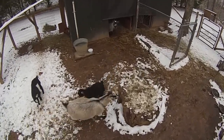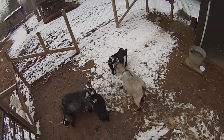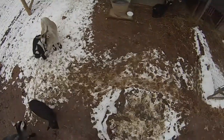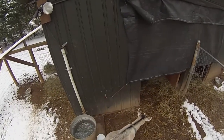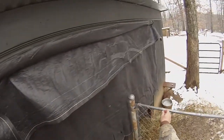Come here, girl. You hop off there. Come here, girls. Come here. There you go, Mini-Me. Okay. We just keep the tops closed because most of the heat rises, but I don't know how much it holds heat in, but we have a light in there up underneath that keeps them warm.